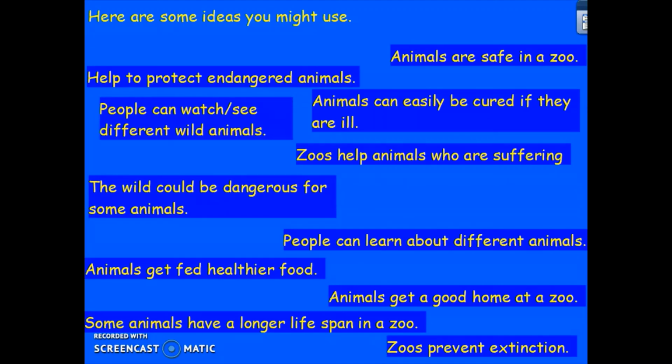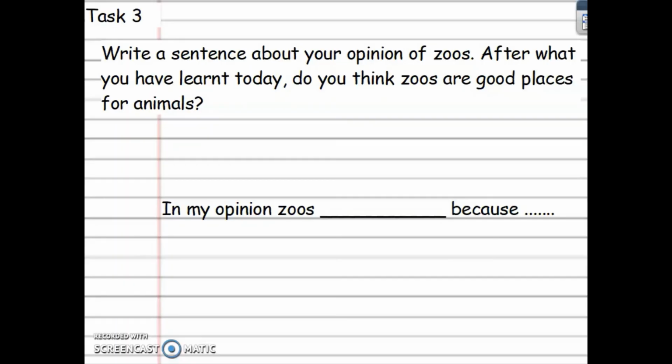You might have already got those, or you might want to add a few more to your notes. Once you have done that and you think you're finished with your research, with your reasons why zoos are good, this is your final task. So you need to write a sentence about your opinion of the zoo. So after what you've learnt today, do you think the zoos are a good place for animals, and why?